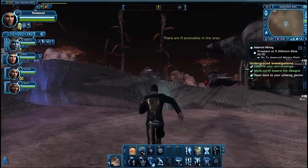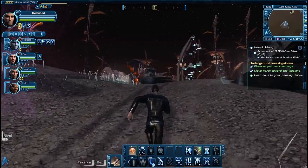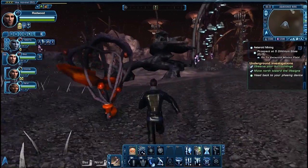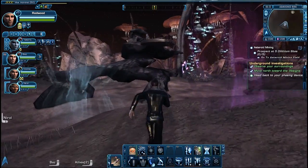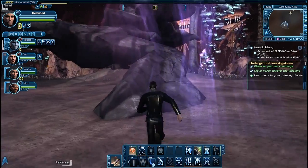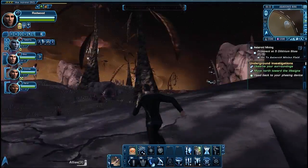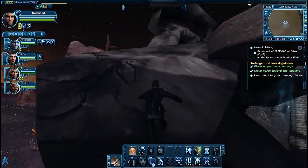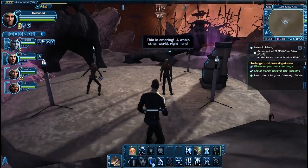My tricorder doesn't say which way to go. Yeah, well, you can always look at your map. Press M. I don't look at maps. Whoops. Falling is not an option. Well, yes, it is.